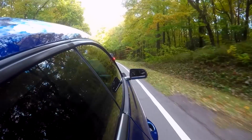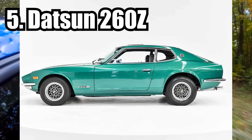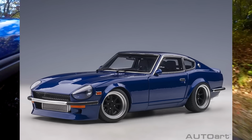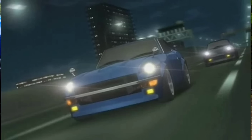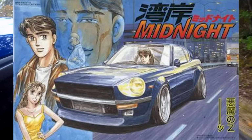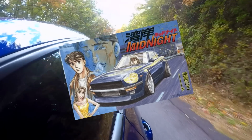And now this brings us to the final entry, the Datsun 260Z. So everyone knows about the S30 Fairlady, the gorgeous 240Z that is the star of Wangan Midnight, Devil Z itself. It is also a win streak breaker of arcade machines, and I hate him. Just kidding, that's actually Blackbird for me.